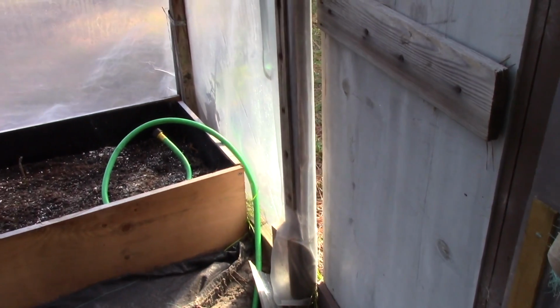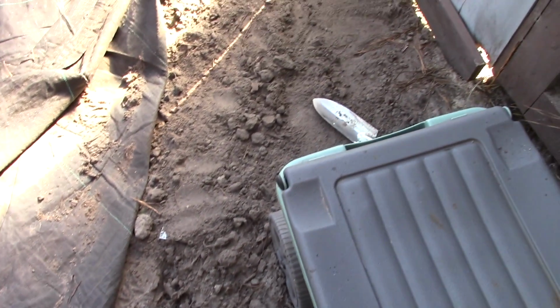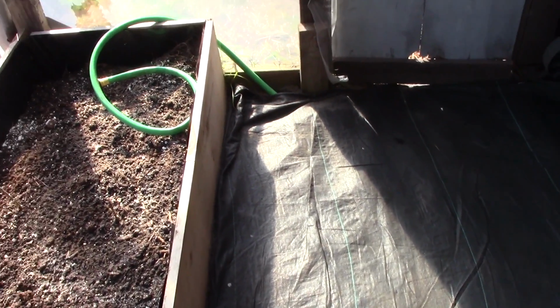And a little extra on the end down there. The way we're doing it, we got the hose and then dirt over it buried, and then the metal over top the hose, and then more dirt over the metal. All done. The hose is covered.